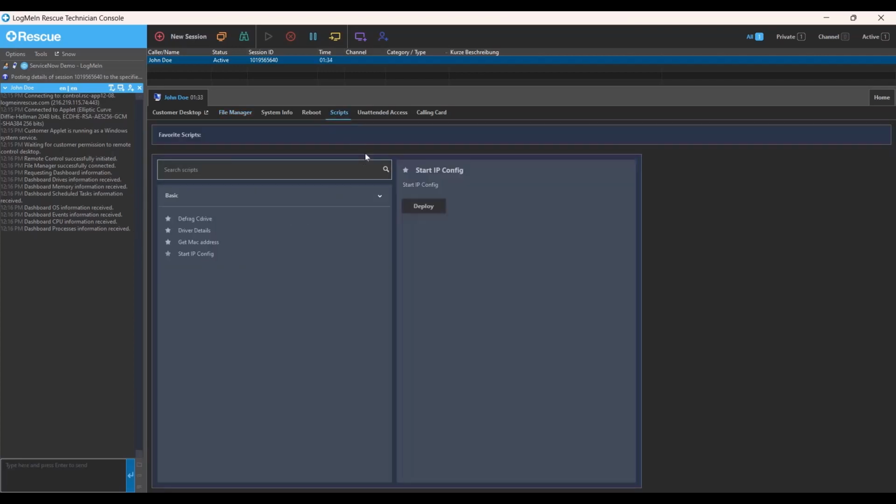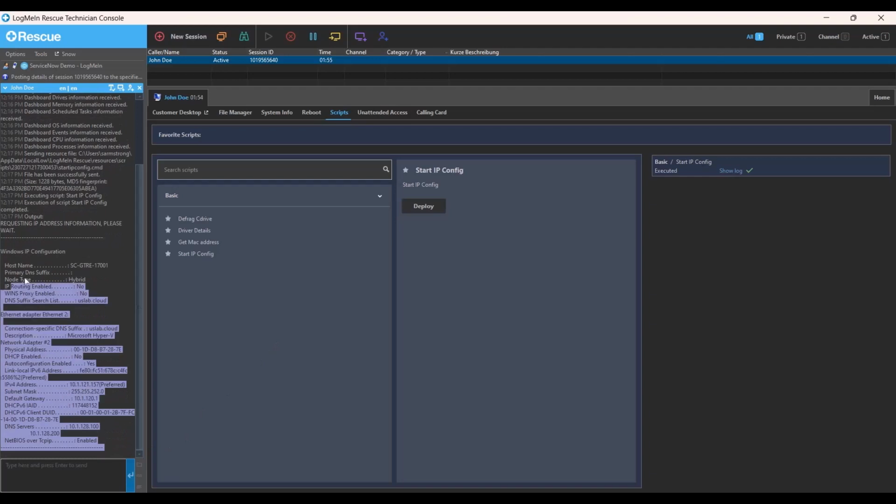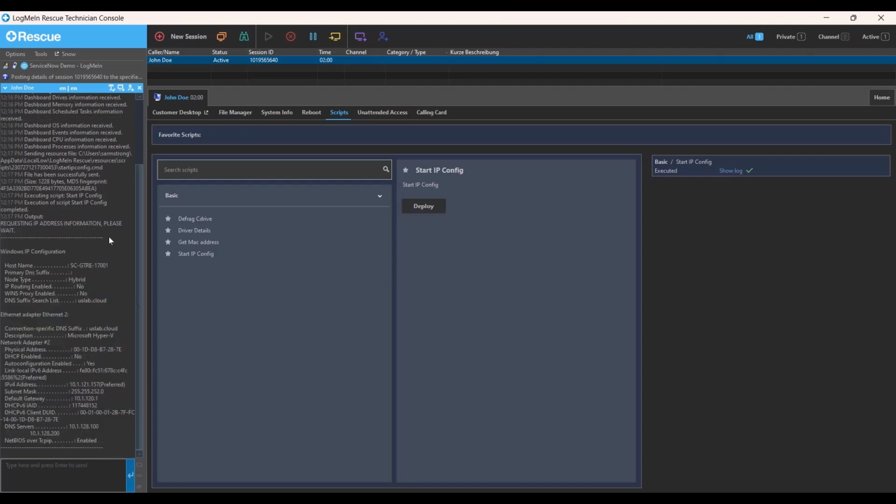An example I like to use very often is scripting. Scripting can be used in many, many different ways, as you likely know, but I'm just going to use a simple IP config here. So I just deployed an IP config. Remember, John's having issues with the VPN here. So deploying an IP config is actually a pretty good first step. But because of the way the script is written, all that detail of the IP config is in the session log. Where is that all going to go back to? ServiceNow in this case.